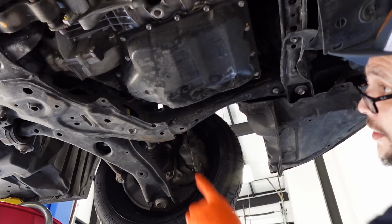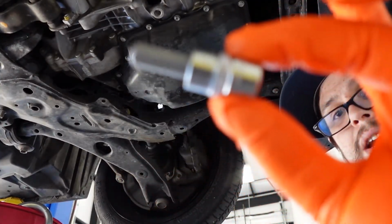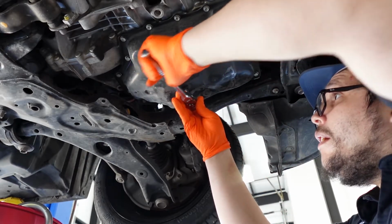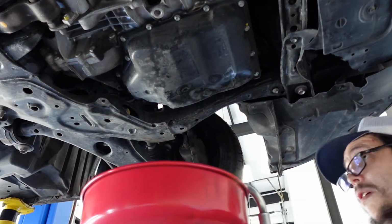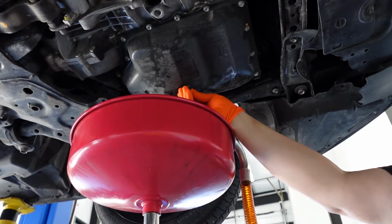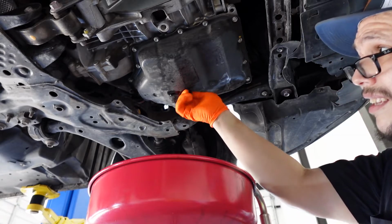So the first thing we're going to be doing is removing this transmission drain bolt right here. The exact size for that one is an 8mm Allen key. Let's go ahead and get that done first. Alright, so it's pretty much drained out, so let's go ahead and reinstall the plug.